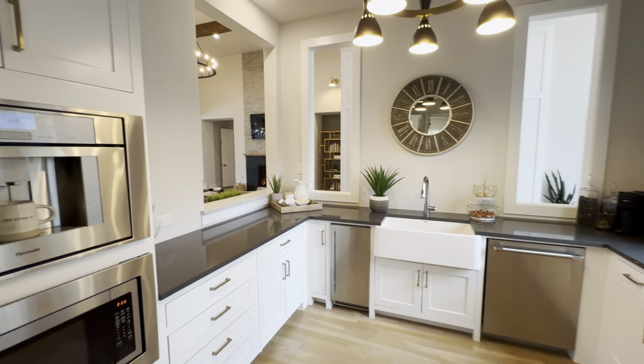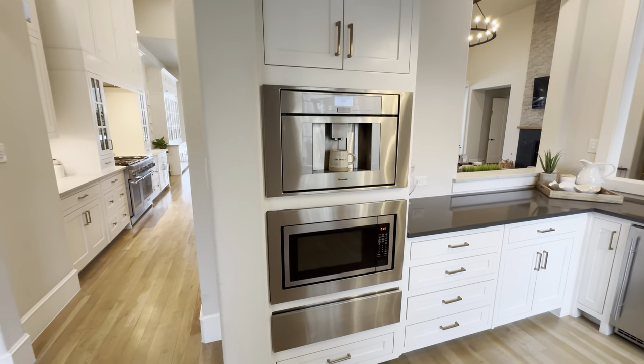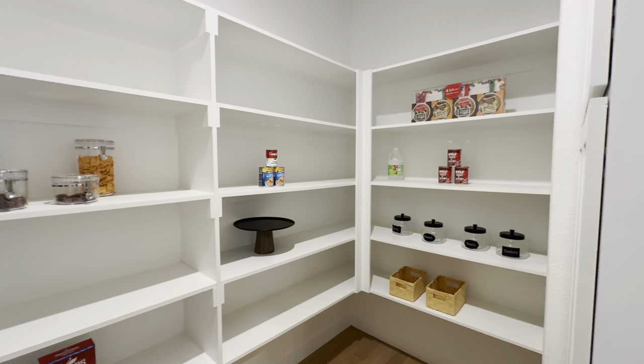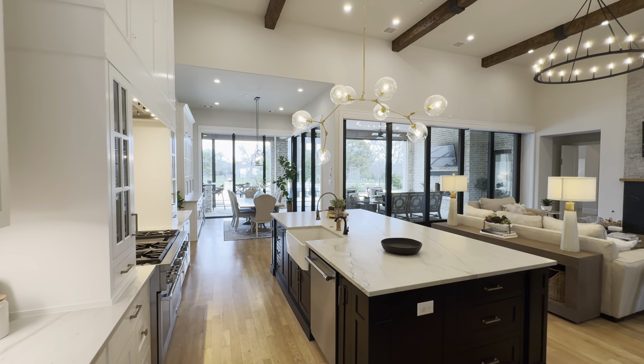All right, got a farmhouse sink. You also have a Thermador little espresso machine there. All right, and a microwave, and then a walk-in pantry. Hey, hey, hey. Look at that. Gorgeous. I mean, truly stunning, iconic property.